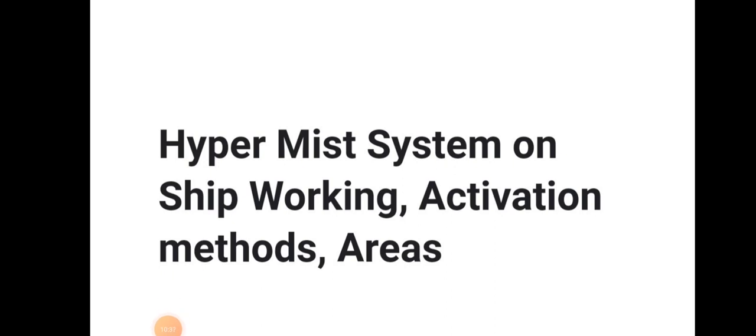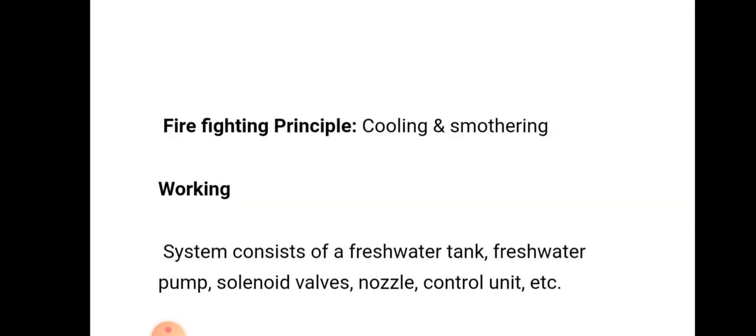Now we will discuss the basic working, how this Hypermist system on a ship works. Okay, the main firefighting principle here is cooling and smothering. Here in Hypermist we are using the principle of cooling and smothering. The system consists of a freshwater tank, freshwater pump, solenoid valve and nozzle control unit. These are the main basic components.